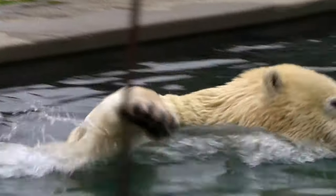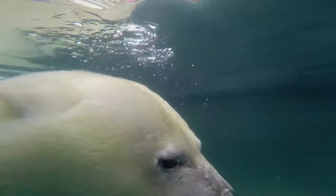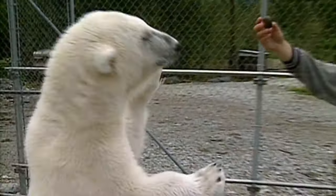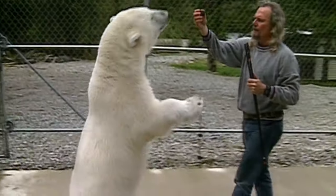So he gave her access to her pool, right next to her cage, 24/7. Aggie could go for a swim anytime she liked. And Mark was also keen to keep up his interaction and regular training with Aggie, ready for any acting role that might come her way.